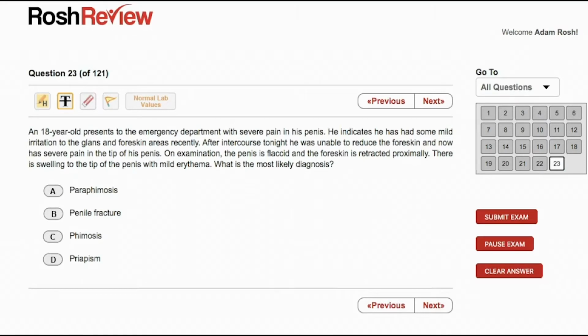All right, so this is a relatively straightforward question. The key here is to be able to distinguish the conditions here and identify which one is being described by this clinical vignette. Let's start off with penile fracture, answer choice B. And typically, the penile fracture is going to present differently. The penis is going to be acutely swollen, but completely flaccid. It'll be discolored, it'll be tender.